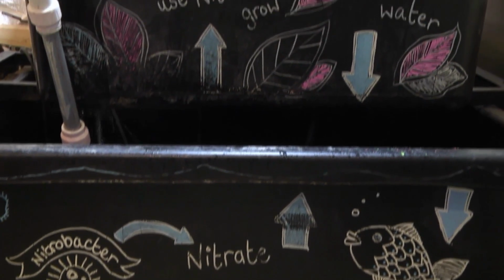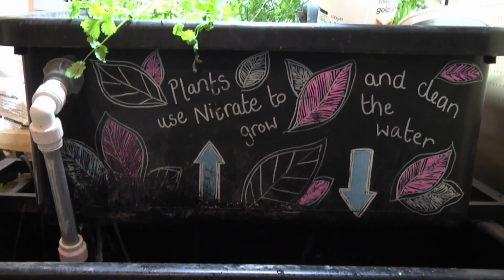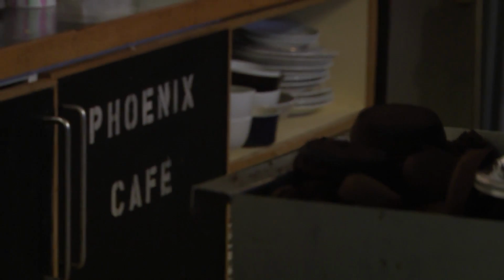There's loads of information, I just Googled a lot of it. So there's things like the water levels and things like that we just need to check. So you can just literally Google any information and it comes up. So it's really, really easy.